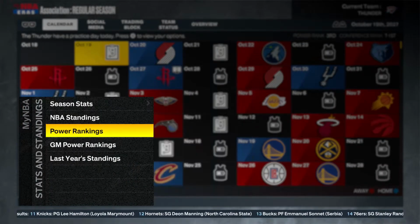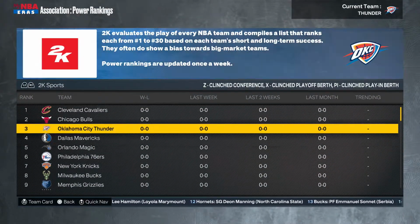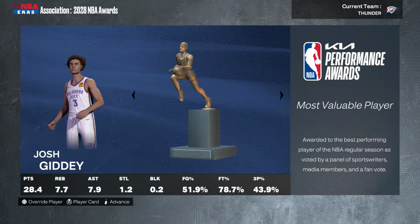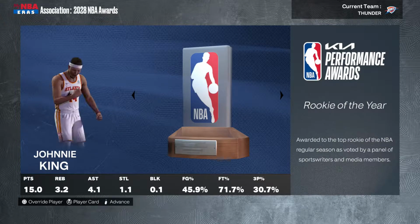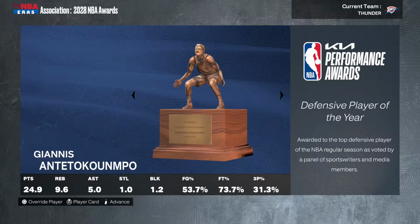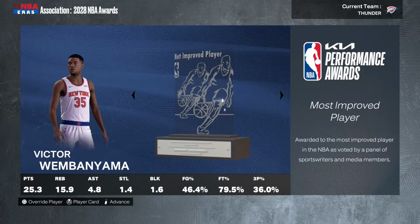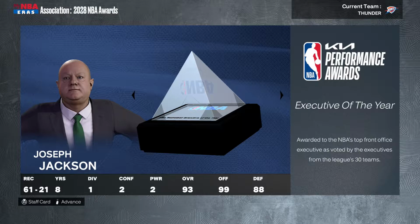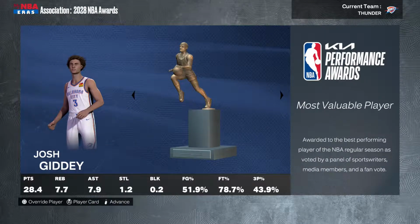Unfortunate to see, but let's see how this team is looking. Preseason power rankings, 4 90s overalls. They are 3rd for 2K Sports and 3rd for Eric Boner as well. Josh Giddey, mate, wins his 3rd MVP in a row, putting up impressive 28, 7, and 7 numbers, 78, 43 shooting. Johnny King is Rookie of the Year for the Hawks. Trey Mann, 6th Man of the Year on the Wolves. Giannis, Defensive Player of the Year. Victor Wembanyama is Most Improved, up to 25 and 16. What a unicorn in himself. Mark Dagnall, Coach of the Year and Executive of the Year, is this bald white man.